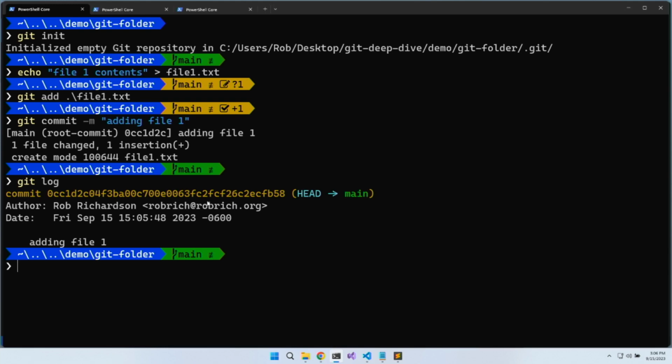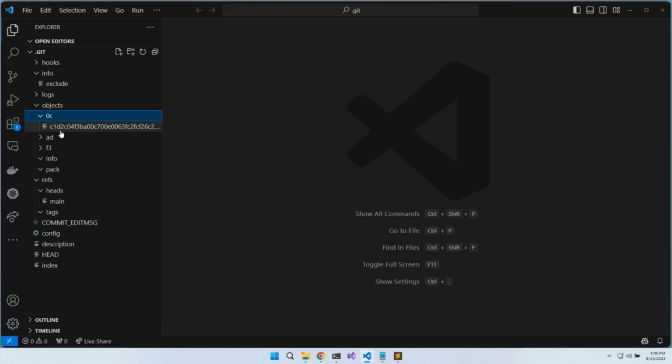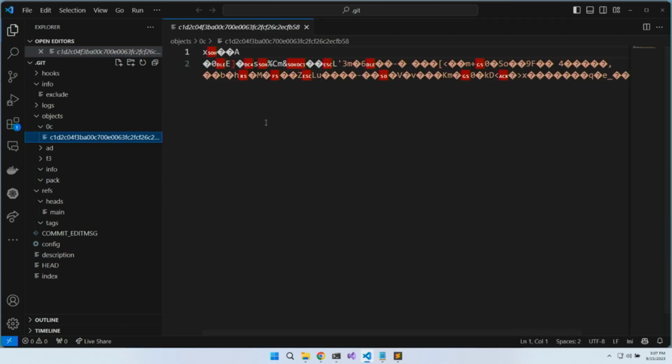E0063, FC2, but what's the FC, F26? This is a hash of the parent node's hashes and the hash of the content that we committed. And what's really cool, 0C, C1, is in the 0C folder, C1D2. The way it organizes our commits is the first 2 digits is the folder name, and the rest of it is the file name. So let's pop open that file, and there's no extension to this file. There you go. There's all the content.